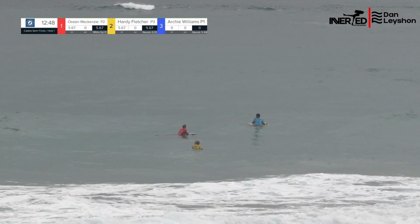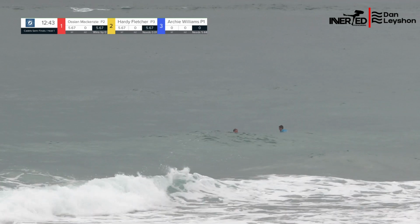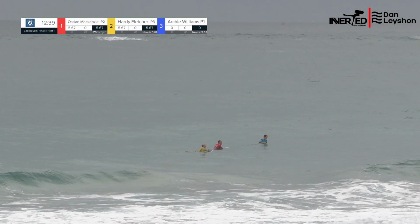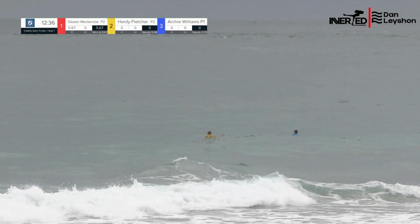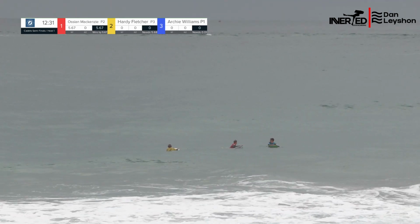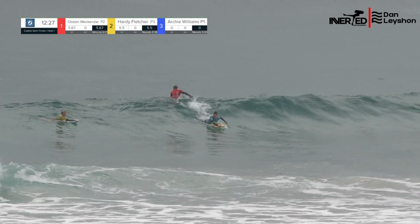5.67. So here we have these scores dropping through for both Ocean and Hardy. So tight start to the heat, equal scores for both of them. We have a tie for rider in red, Ocean McKenzie, and rider in yellow, Hardy Fletcher. Oh, hang on. I think the judges are still... maybe they popped the score in the wrong box. Yep. Oh, there we go. Okay, so Ocean scored high.